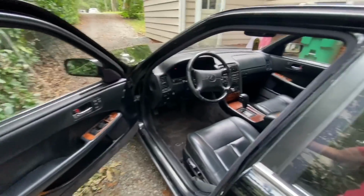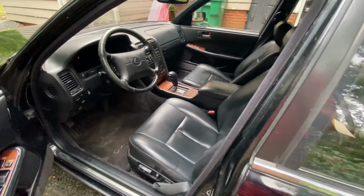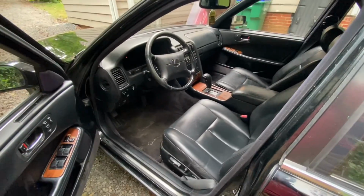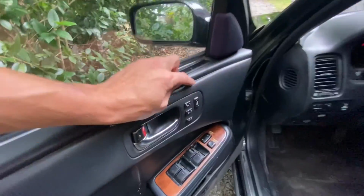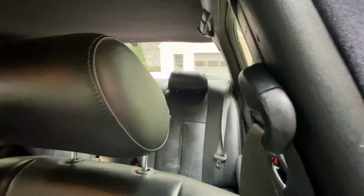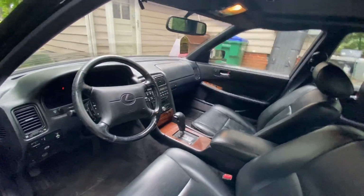Jumping into the driver's seat, the leather seats are in amazingly good condition. I feel like they've probably been redone at some point. But the first thing you notice on the door is this seatbelt button. And this actuates, and it works. The driver and the passenger have one as well, seatbelt position sensors.